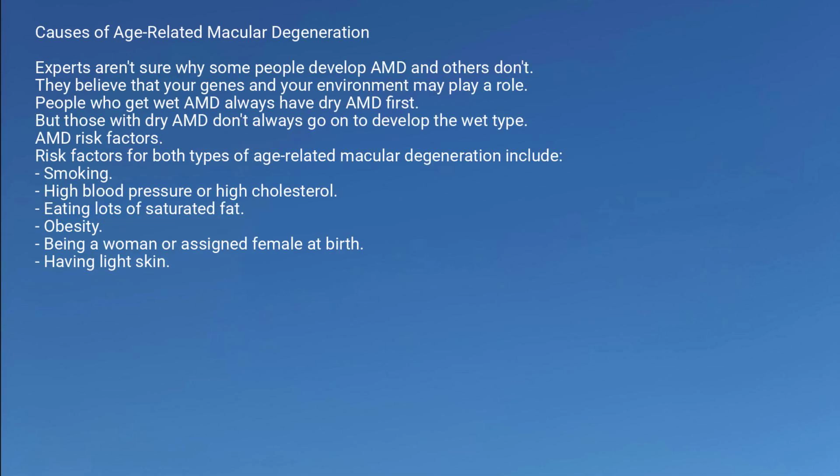Causes of age-related macular degeneration. Experts aren't sure why some people develop AMD and others don't. They believe that your genes and your environment may play a role. People who get wet AMD always have dry AMD first. But those with dry AMD don't always go on to develop the wet type. AMD risk factors. Risk factors for both types of age-related macular degeneration include smoking, high blood pressure or high cholesterol, eating lots of saturated fat, obesity, being a woman or assigned female at birth, having light skin.